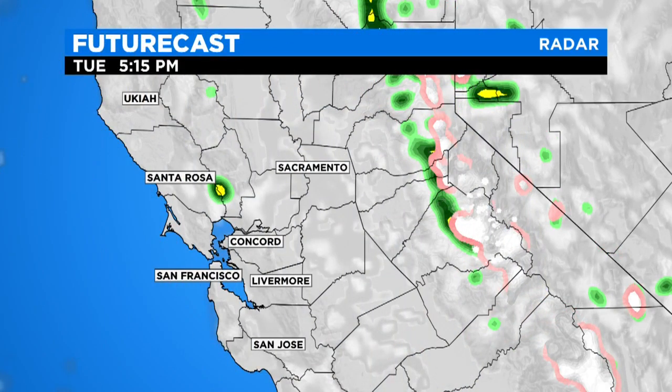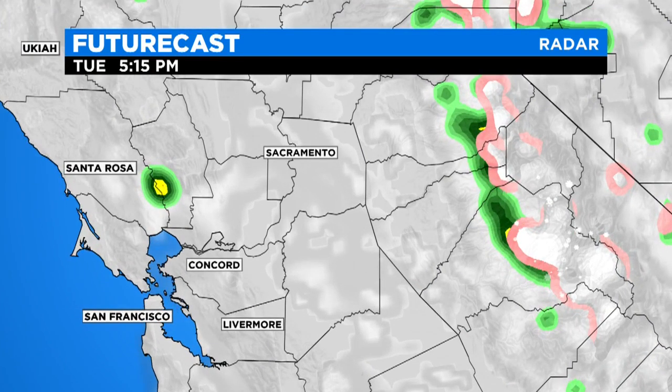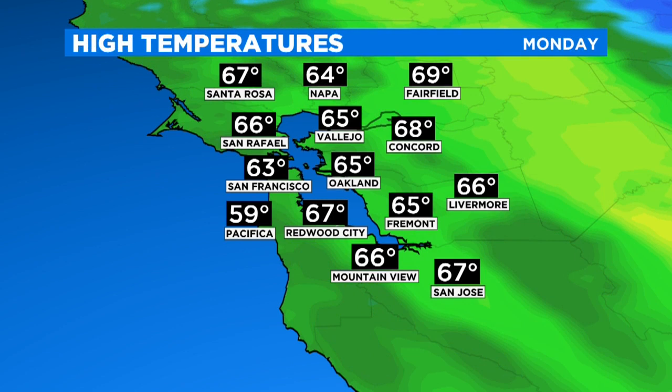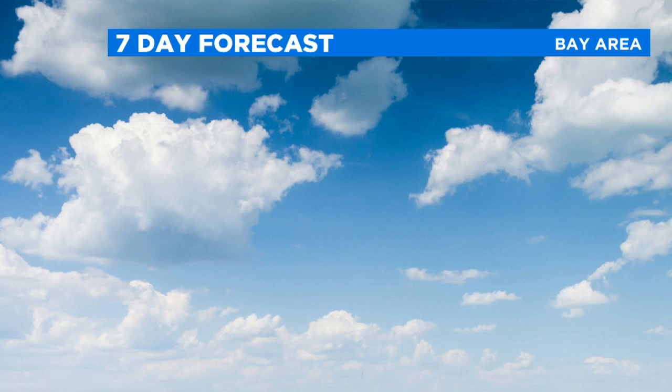All right, let me get you caught up here on the 7-day forecast. First thing I want to do is show you how we're going to do for temperatures here in the overnight hours. We'll see our numbers dip back down to pretty typical for this time of year, into the mid-50s for most of us. Daytime highs tomorrow will come into the mid-60s, and in the 7-day forecast, we've talked about those two opportunities for rain for Monday and Tuesday. Once we get past that, we're done.